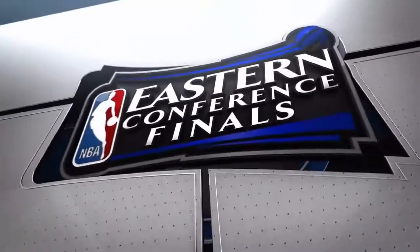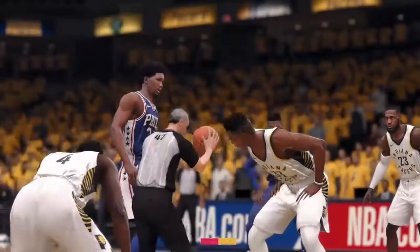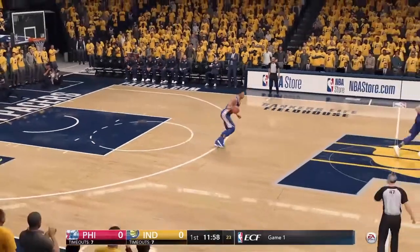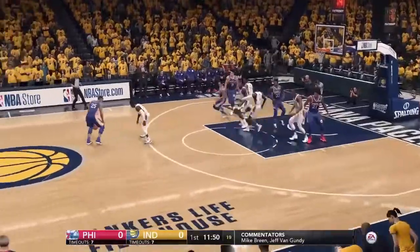Joining us alongside with Jeff Van Gundy, Mike Breen on hand. Welcome to the Bankers Life Fieldhouse in Indianapolis, Indiana. It's game one of the Eastern Conference Finals between the Indiana Pacers and the Philadelphia 76ers.